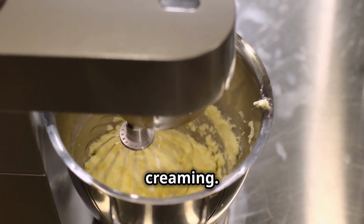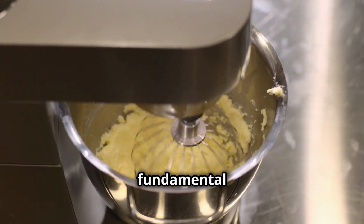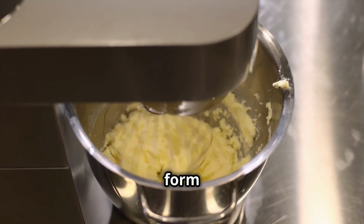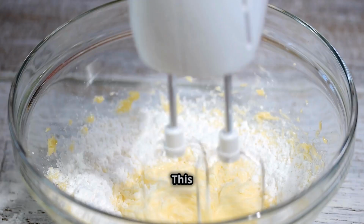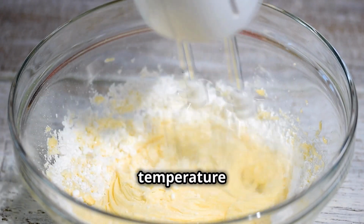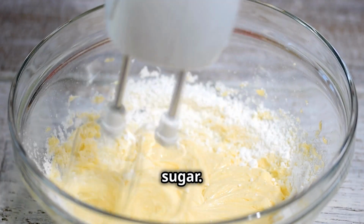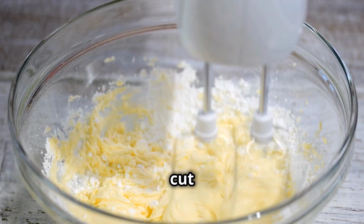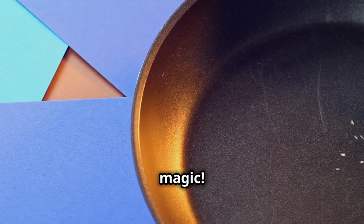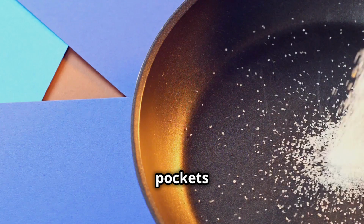Now let's talk about creaming. Creaming is a fundamental technique in baking that involves beating butter and sugar together until they form a light and fluffy mixture. The process starts with room temperature butter and granulated sugar. As we mix, the sugar crystals cut into the butter, creating tiny air pockets. It's like magic.